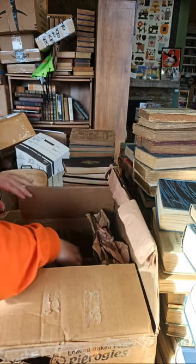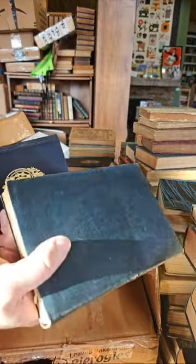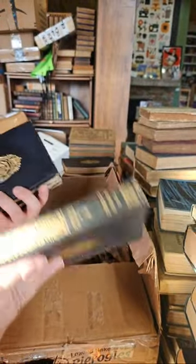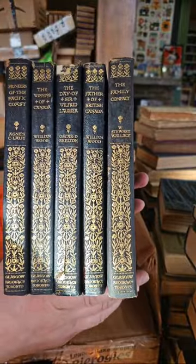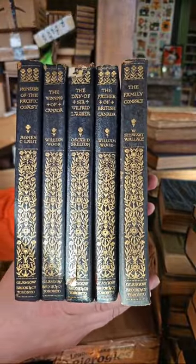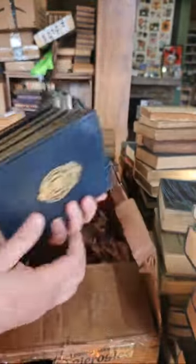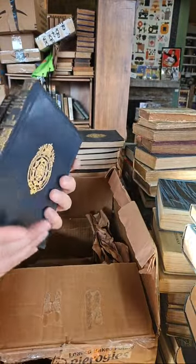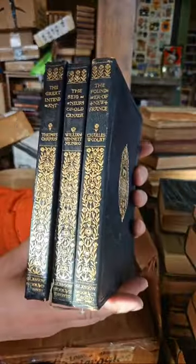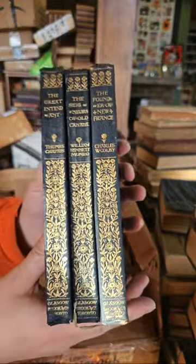Pretty decent condition as well. Some of these kind of seem like they have moisture staining. Pioneers of the Pacific Coast, The Winning of Canada, The Day of Sir Wilfrid Laurier, The Fathers of British Canada, The Family Compact, The Great Intendant, The Seigneurs of Old Canada, and Founders of New France.